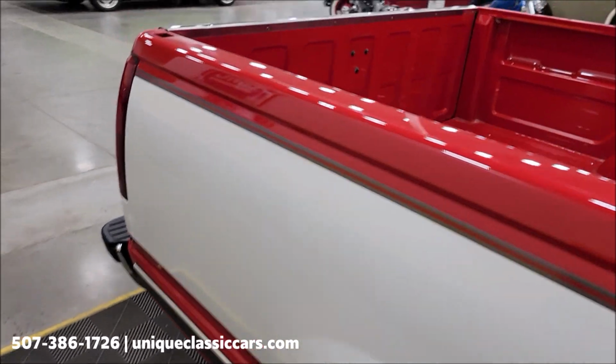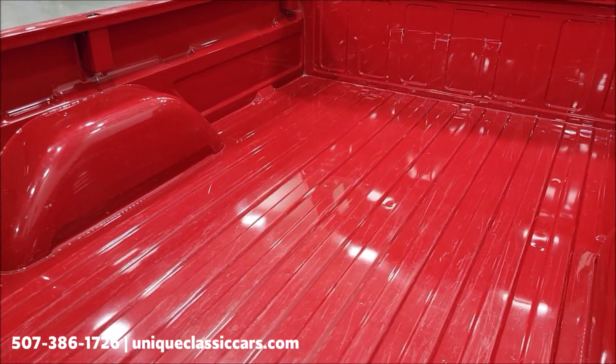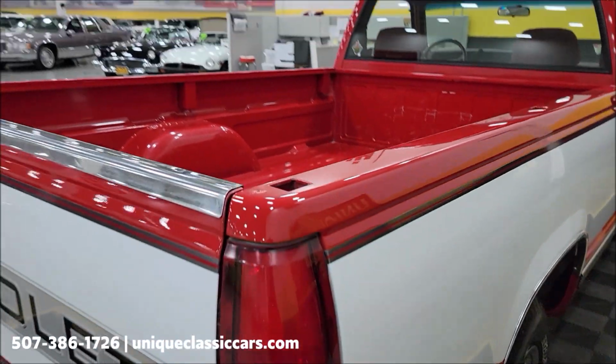Speaking of box, we can take a peek at that also. No spray-in liner or anything like that, so you get a good idea of the condition of it. Tell this truck has not been worked hard at all.